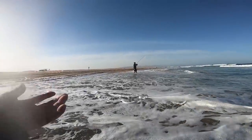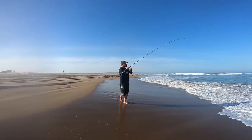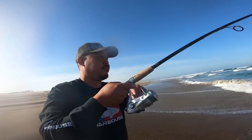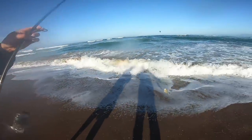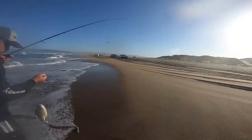Bobby's got one on his secret bait. So here it is in action. Right here, guys. Catching up to it. Swimming this way. Concentration. Right there. No, not a monster. Choked it again, though. Well, that's good. That way no one can see it.